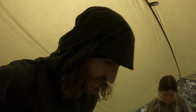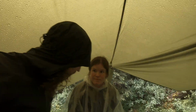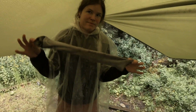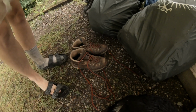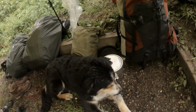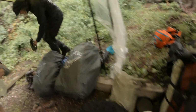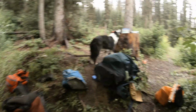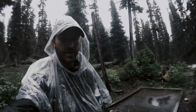Alrighty, good morning again. We are in Numa Creek, and it feels like we're in a creek right now. It is wet and rainy. Meg's putting on lovely wool socks into these delightful boots. Maya's just sitting like a wet little dog. We are packing up for a rainy day.